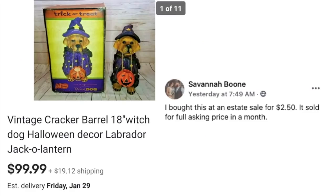Savannah Boone: "I bought this at an estate sale for $2.50. It sold for full asking price in a month." Vintage Cracker Barrel 18-inch witch dog Halloween decor. And it's Cracker Barrel, so they have limited edition items that were only made for a short period of time, which means they're limited in number and the value is only going to increase. So her cost was $2.50 and it sold for just under $100.